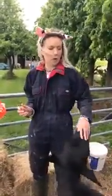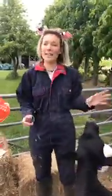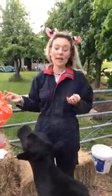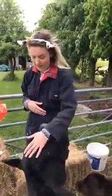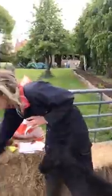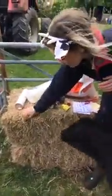So, what do cows eat? Well, their most popular diet is what's around us now, grass. But grass doesn't grow for the whole year, so most farmers will bring their cattle in for the winter, and they'll feed them a mixture of things. So, we have here hay. This is dried grass.